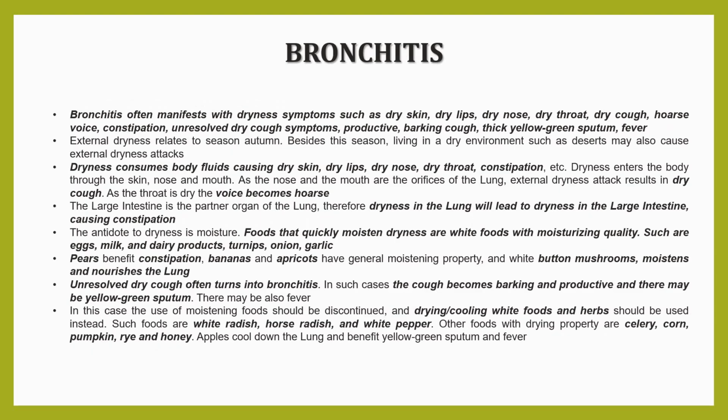When it comes to bronchitis, it often manifests with dryness symptoms such as dry skin, dry lips, dry nose, dry throat, dry cough, hoarse voice, constipation, and unresolved dry cough symptoms, productive barking cough, thick yellow-green sputum, and fever. External dryness relates to the season autumn, and besides this season, living in a dry environment such as deserts may also cause external dryness attacks.